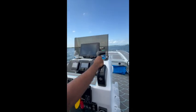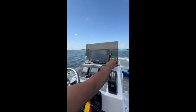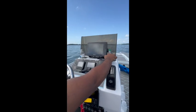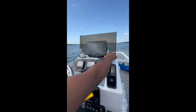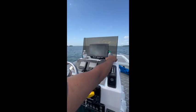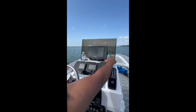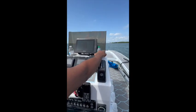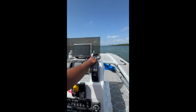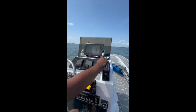Okay, ready? Okie dokie then. So we're running a Scorpion 28 times 15.1 prop. And as you can tell, it's running really, really smooth. I mean, the Suzuki motor is a really smooth motor. And you'll see, the sound's not great, so I'm going to talk over a little bit. So we get up to 65.5 at about 5600 RPM.